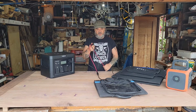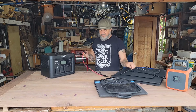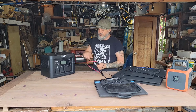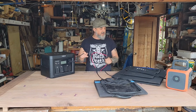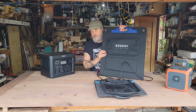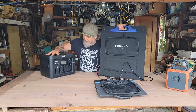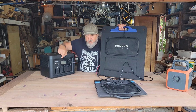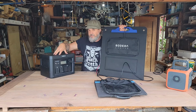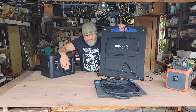So what I've just done here is both of these solar panels are plugged together, and then one lead coming off of the Bodega Cooler solar panel, which is what we're here to talk about today, is plugged directly into my power station, which happens to be the ISCO PB1000, which seems to be a pretty awesome unit. That's where we're at today.